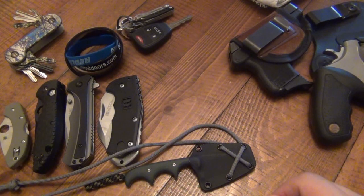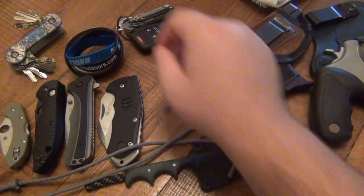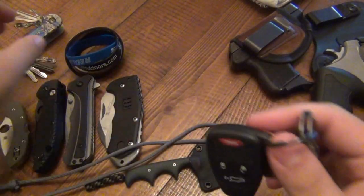Usually that's in my back pocket. As far as the keys, still have the same system.